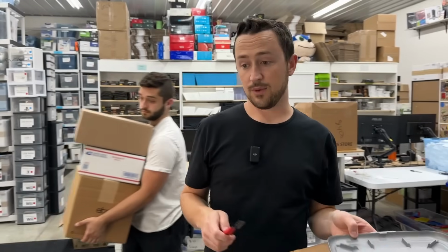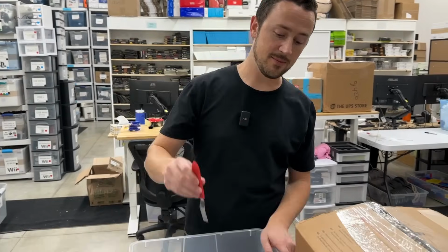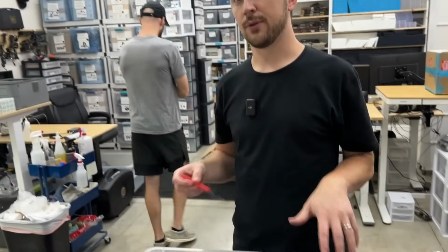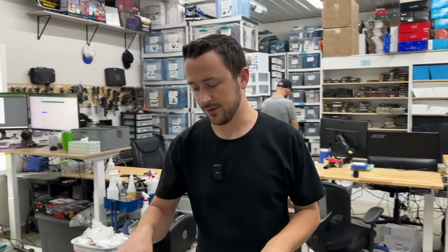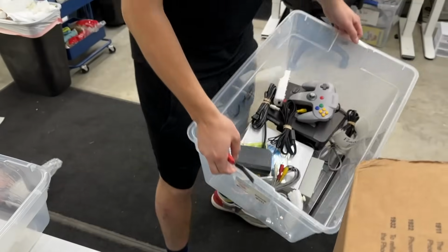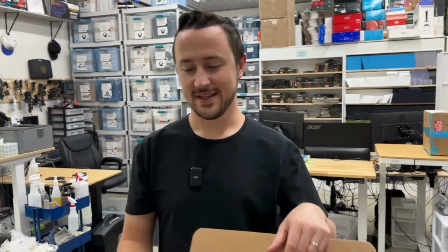Now we got this trade, which I think is going to be very interesting. I'll show you what I'm trading. So this is what I'm trading for the contents of this package, plus I think I'm giving like $300 on top. So what they sent is certainly more. But this is a Wii bundle with Wii Sports and then an N64 console. Nice. Which they needed, I think, for their kids, looking for some retro gaming experiences.